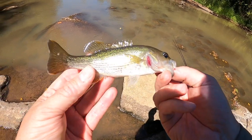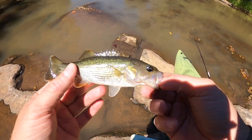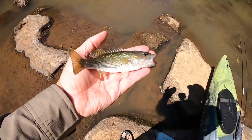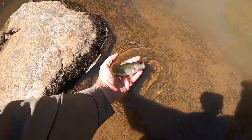That's a little juvenile, well, I say juvenile. These fish are fully mature by the time they reach about 5 or 6 inches. See ya, buddy.